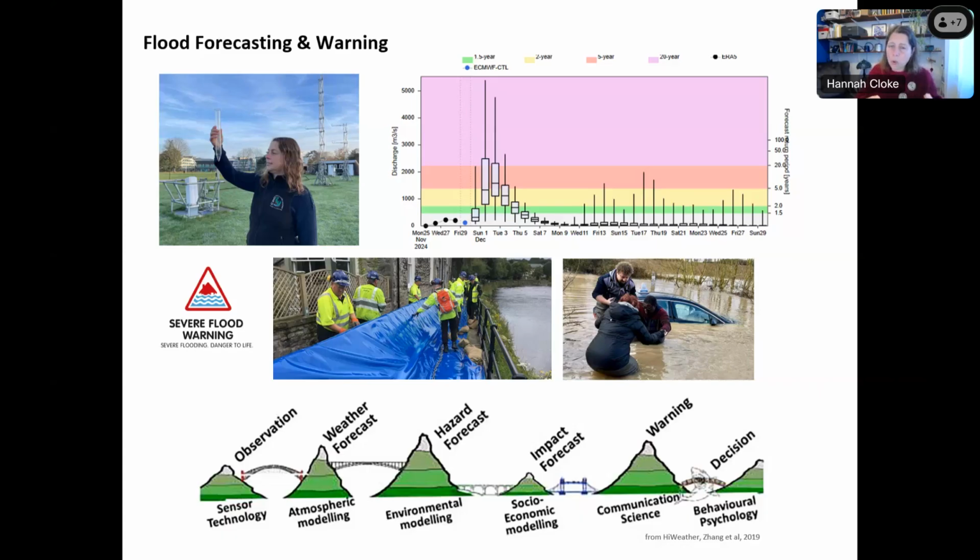And of course, all the way along this chain, we all know that our weather forecasts are uncertain and they are probabilistic. And that goes all the way down through to this point where you've got these warnings, but there is uncertainty around them. So how do you communicate that uncertainty? It is very, very difficult.